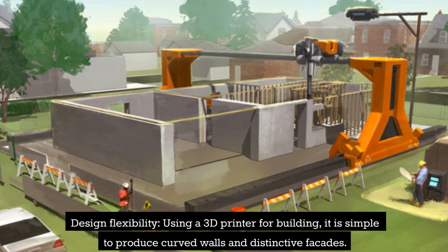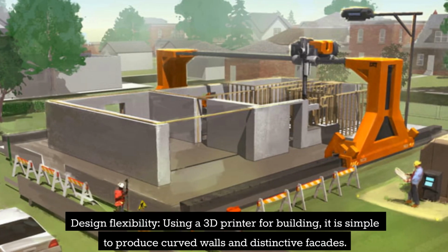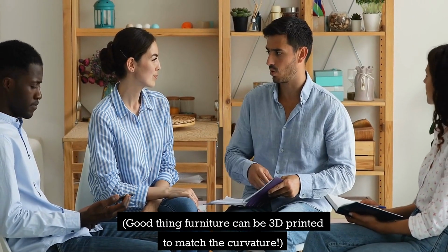Design flexibility. Using a 3D printer for building, it is simple to produce curved walls and distinctive facades. Good thing furniture can be 3D printed to match the curvature.